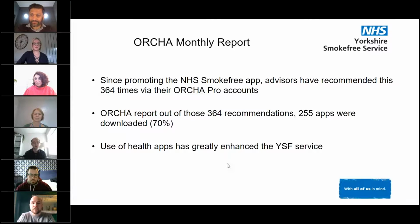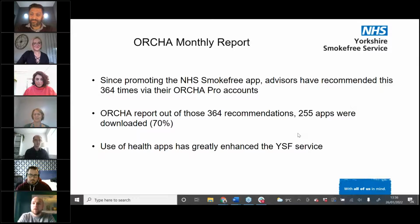For us as an NHS service, anything above 55%, or definitely 70%, means it's working and we need to keep working on it. And like I just said, give us another 6 months of training and development work and this number will double, because of those staff who are engaging. We can do this for each app if we wanted. For now, we are still learning, but this is one of the apps that we're focusing on. And that's our case study of how it's working in Yorkshire Smoke-Free.